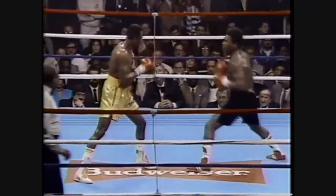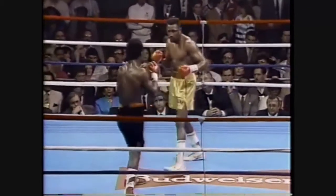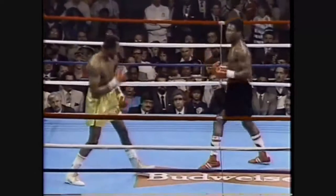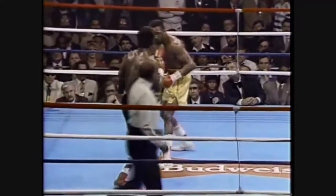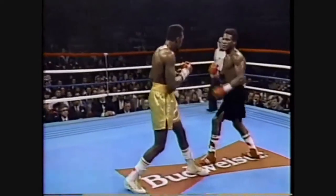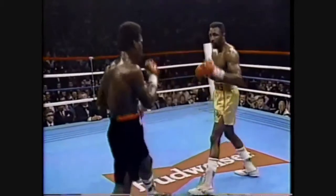Cutman Ralph Citro again went to work on the cut at the corner of Hearns' left eye at the end of the third round. It is a small cut. The Hearns jab landed. Andries' 2 jabs and a right did not. And Dennis Andries is right now waiting too much. He should be trying to turn this fight into a brawl. He should be trying to mug Thomas Hearns. He should be lunging at him. Instead, he's trying to out-jab him, and he's just not going to do that.